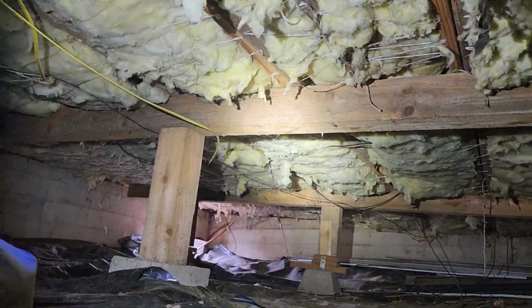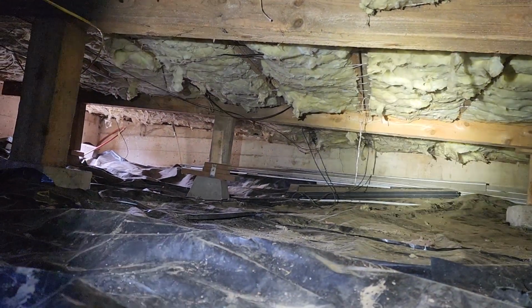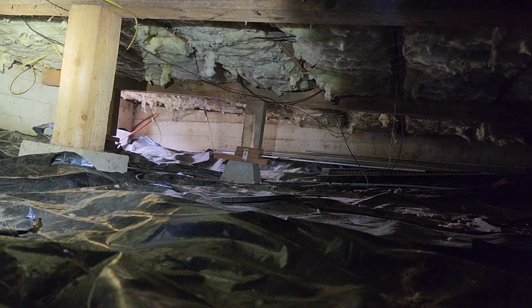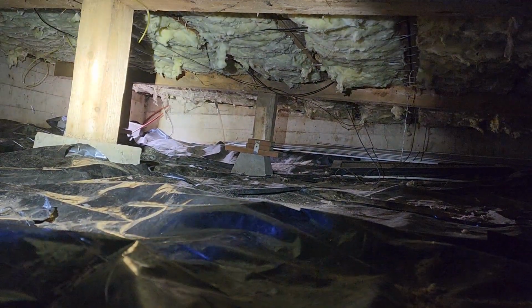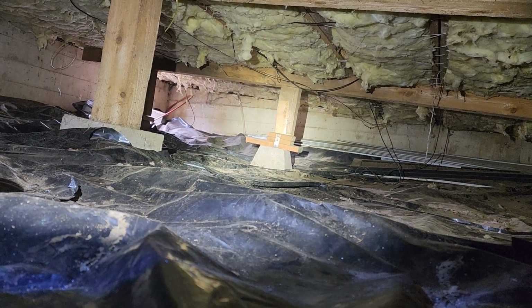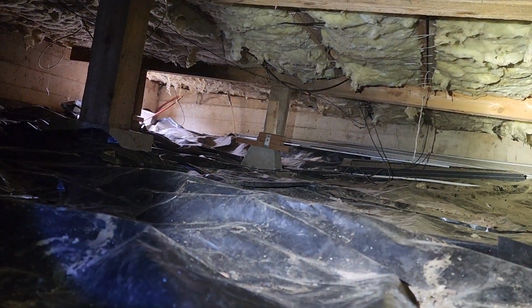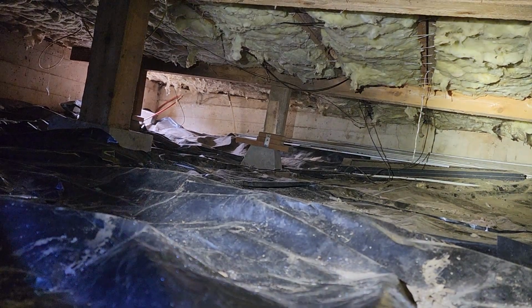None of the plumbing in the crawl space is insulated, and as we mentioned in the written version of the report, the area underneath this home has woefully insufficient crawl space ventilation. That could in part account for the wood-destroying insect activity, and certainly could account for the fact that it's much more humid under the home than it is on the outside of the structure.